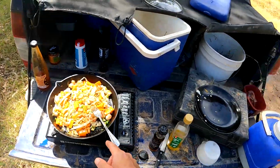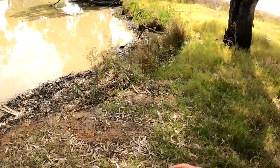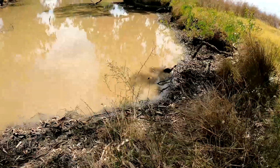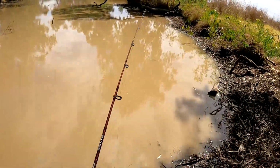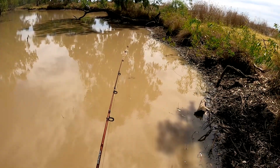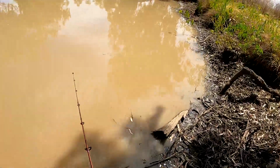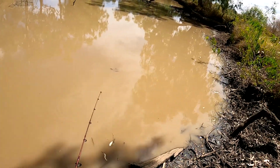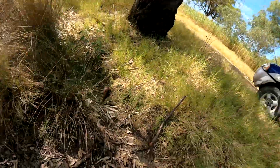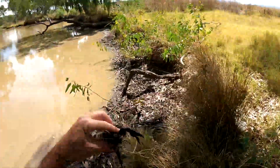And I've got my feed cooking, but my line's going off. We'll just double check this line. Oh yes, another big yabby. We'll see if we can get him up. He doesn't want to come up. Yep, got him. He's a bit late to the party. He's lucky. Well, there we go.